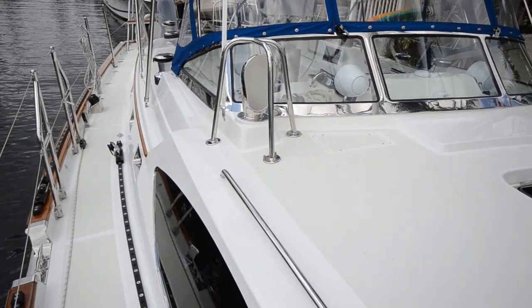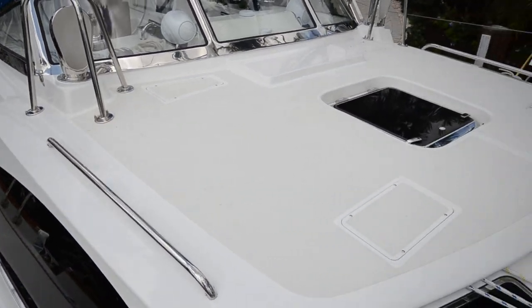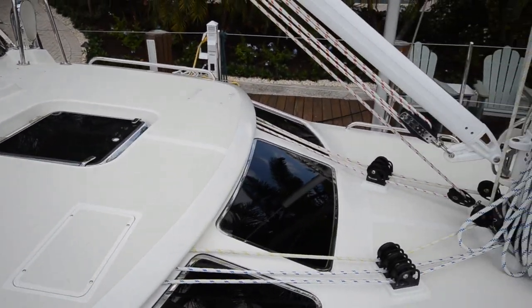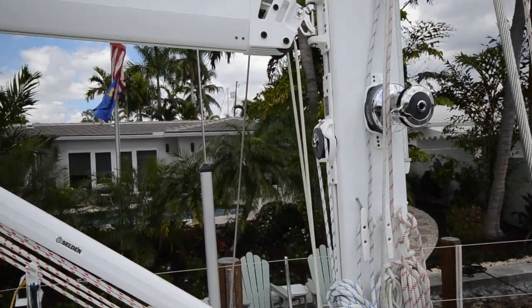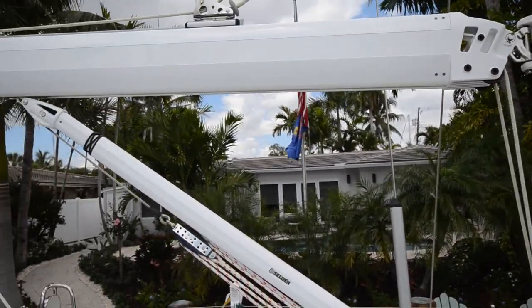Velero is in new condition, and a personal inspection is highly recommended. Please contact Jordan Yachts for the complete listing information or to arrange for an inspection.